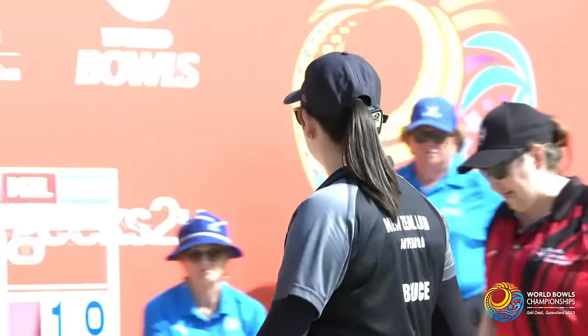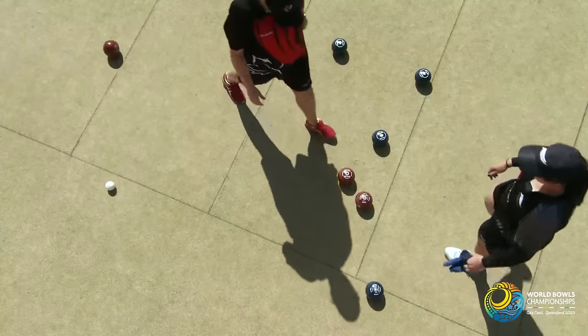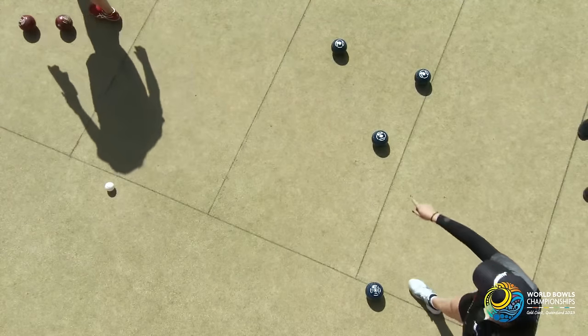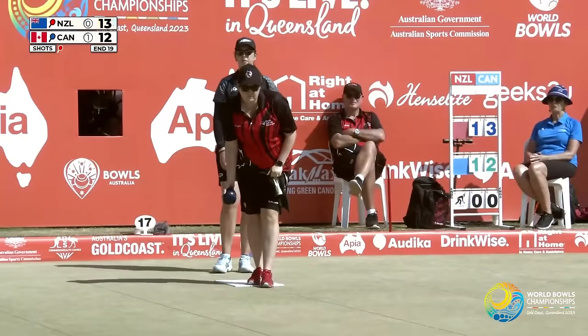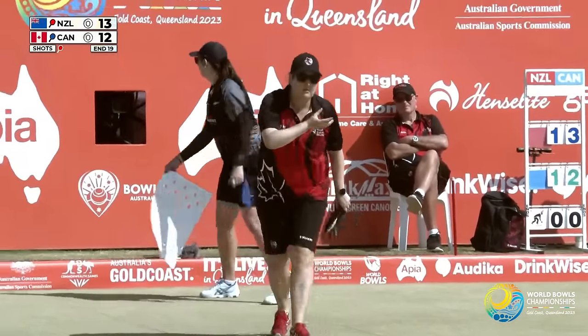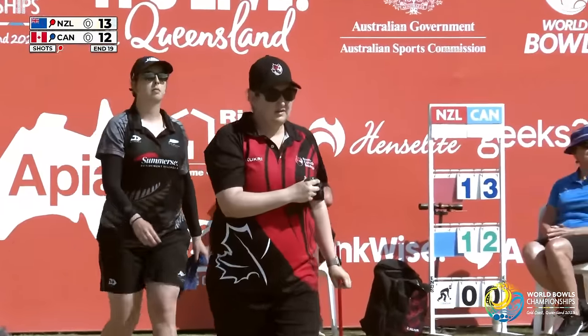This is a huge opportunity for Taylor, and I think we're going to be checking. Yeah, well, look at that. There's already those balls moved. No Canadian woman has ever won a gold medal at a world title. I get the feeling she would. She is a proud Canadian, there's no doubt about that.